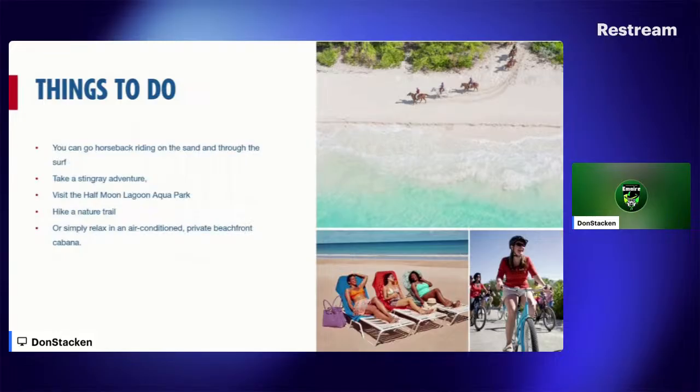So just like the cabanas in our other ports, they are air-conditioned structures. You do have an attendant who can help grab lunch or drinks for you. You also get use of some of the floats, and there's a shower outside of each of the cabanas as well.